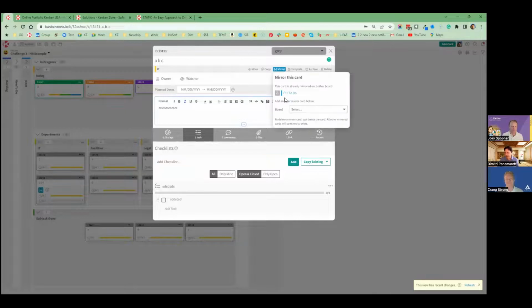And it's a mirror, and the status of the two. The big piece that I loved about what Craig said is IT might have people that don't have access to this HR board, so they can't collaborate. Not true. With a mirror, we permit collaboration through tasks, comments, attachments. So you can have different permissions.